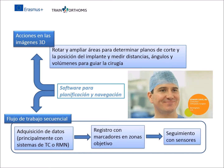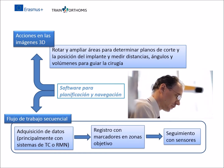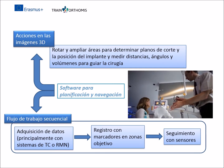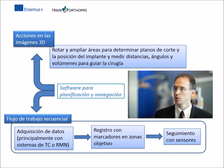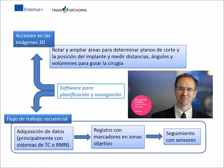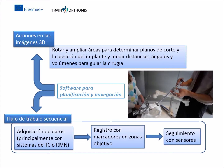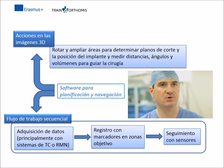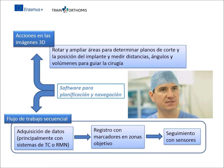We adjusted the workflows of our navigation software. For example, we have a so-called express leg length workflow, which just measures leg length and offset, which are the most important parameters for the surgeon. Getting the offset correct, getting the leg length correct, I think that's absolutely critical in hip replacement. So we now have the express leg length workflow, which I think is fantastic.